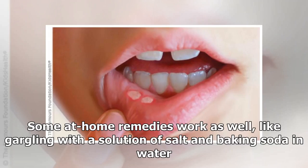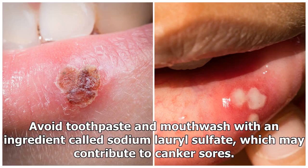Some at-home remedies work as well, like gargling with a solution of salt and baking soda in water. Avoid toothpaste and mouthwash with an ingredient called sodium lauryl sulfate, which may contribute to canker sores.